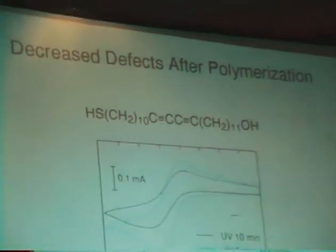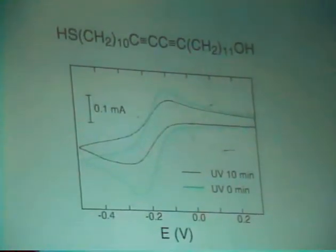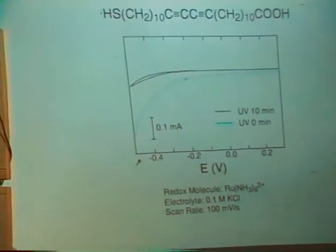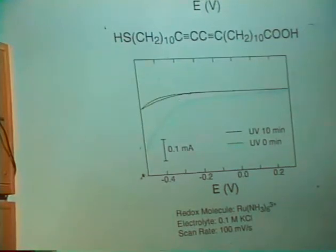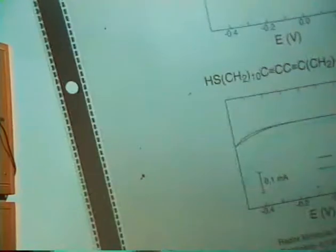When ruthenium hexamine was used as a redox molecule, both the alcohol and the carboxylic acid functionalized diacetylene covered surfaces showed reduced defect density after polymerization. This result also confirms the polymerization process doesn't make any damage to the thiol films, and also proves this kind of measurement can be used for further study of diacetylene covered films.